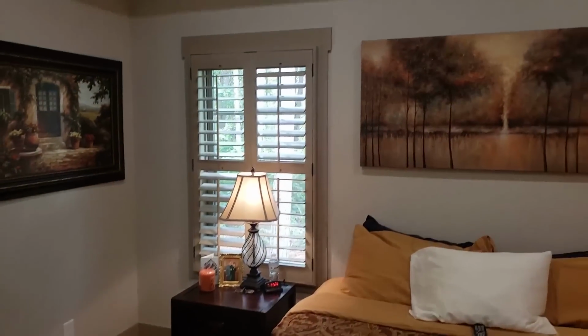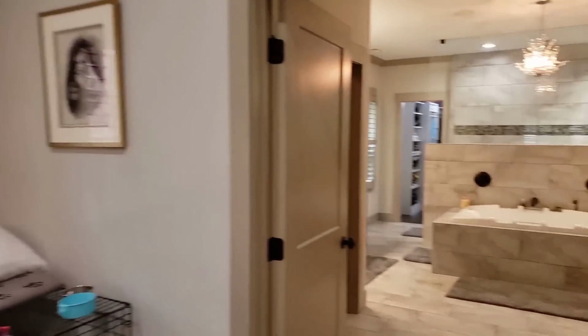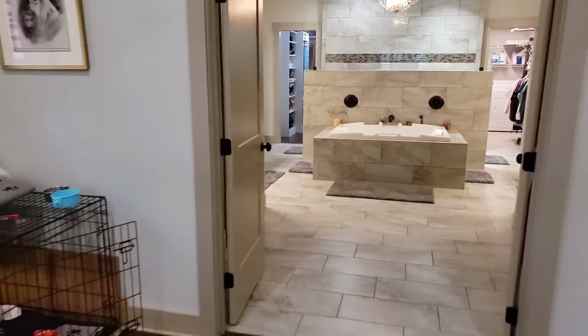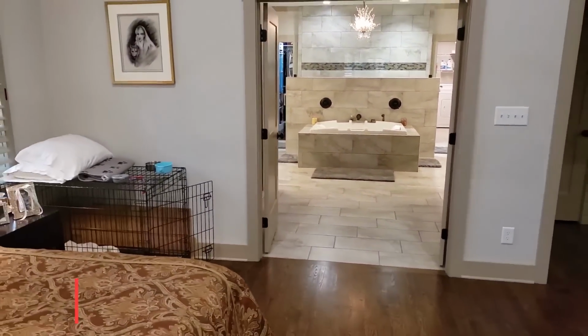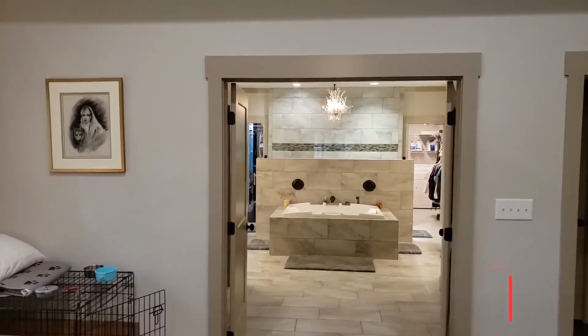Got windows on either side of the bed. I think it would be pretty cool if we had a transom window up above that bed. That would be something to add. Anyway, you see the tile? But that's a master suite. I mean the master bathroom suite.